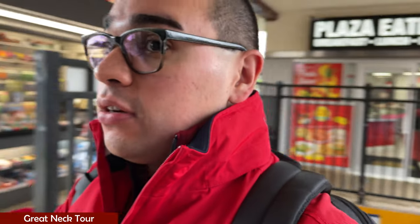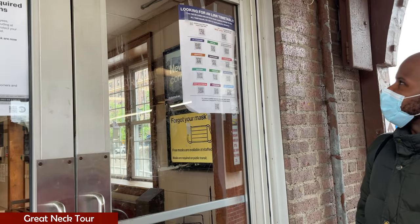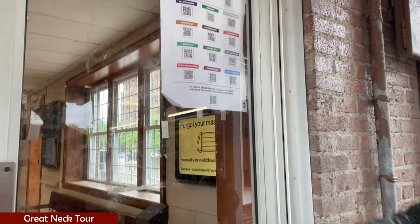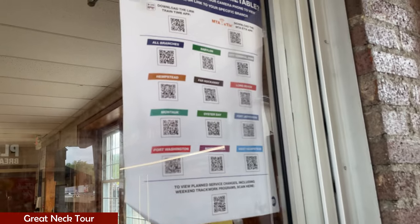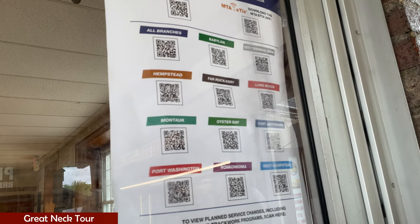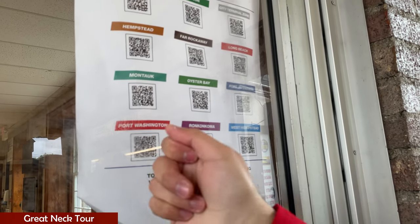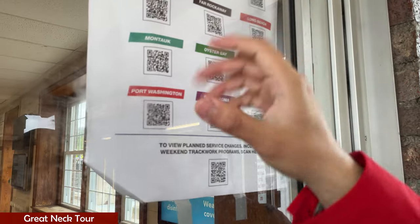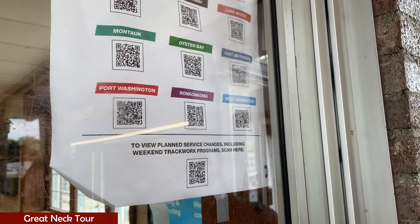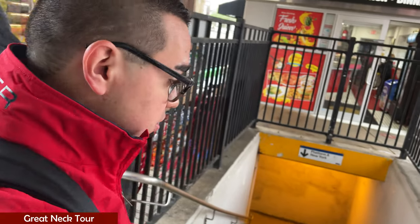And actually, another good thing is this over here. Since the pandemic is still going on and the railroad is not printing out timetables, there is an alternative. You can use your smartphone and scan the QR code here. Let's say, for example, we're on the Port Washington line. You scan this section of the sheet, and then on your phone, it will display the timetable of the Port Washington branch. So that was something that I want to mention because it actually is quite important.